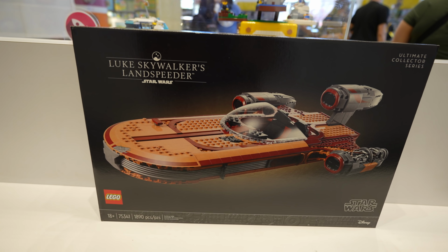So when I first walked into the store, I asked one of the LEGO employees if they had any more of the Luke's Land Speeder. And they said they did, but they had them in the back room. Because I guess they're selling out really fast. So whatever they put out, they keep selling out really fast. So she was nice enough to let me see one. So let me go ahead and show you guys the box. It's really cool. So here's Luke's Land Speeder.